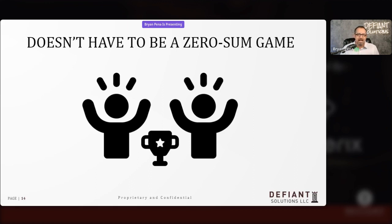So it's not just about haggling. It's not just about asking for improvements in rates. It's about trying to find creative ways to resolve and find new solutions to generate mutual benefit and incremental cost savings. So that's it. That's the end of my soapbox.